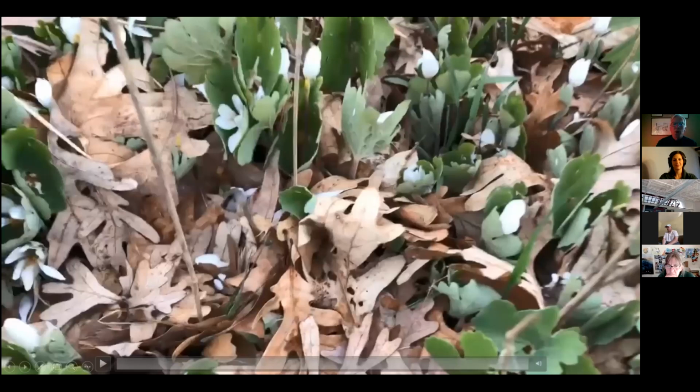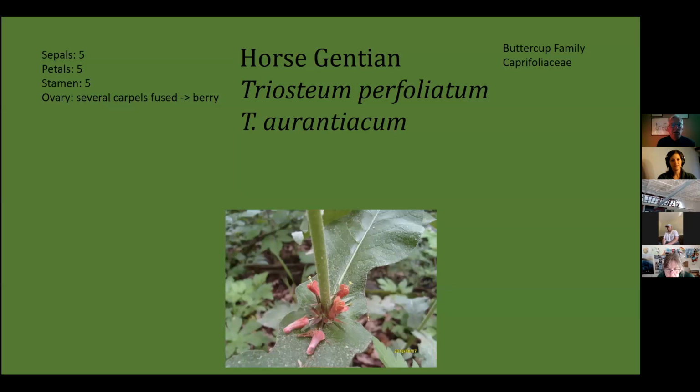Horse gentians are, I would say, fairly common in the woods. They tended to survive grazing better than a lot of our other wildflowers, so they're often scattered around as remnants in woods, even those that got grazed pretty hard. And there are two of them that are so much alike, I just put them on the same slide. Perfoliatum, which is what this one is: the two leaves are fused together and the stem just punches through the middle of it. We call that a perfoliate arrangement.